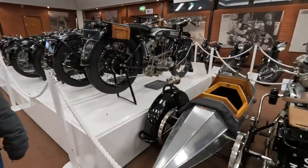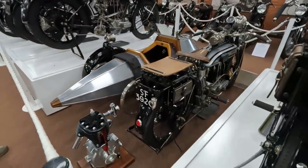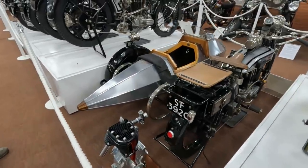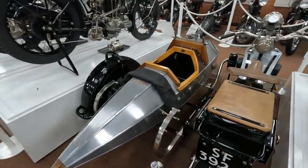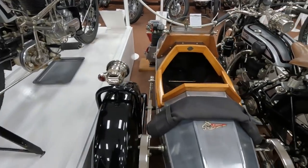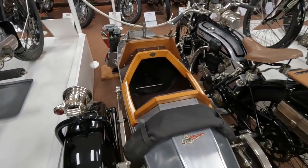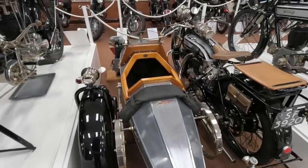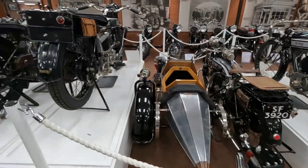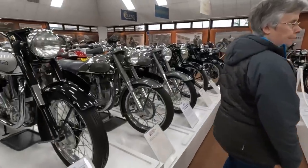Oh, so look at this. That looks like Chitty Chitty Bang Bang, doesn't it? This sidecar. Wow. It's all hand-built, isn't it? Look at the woodwork on it. Absolutely fabulous. Too nice to take out, that, wouldn't it? Yeah, you wouldn't want to go out in it. Oh, good grief. All these Nortons.